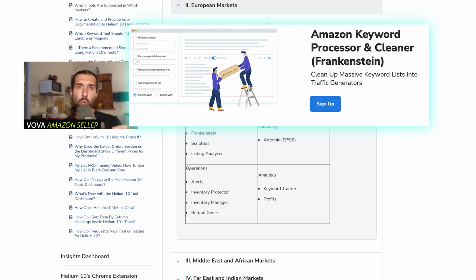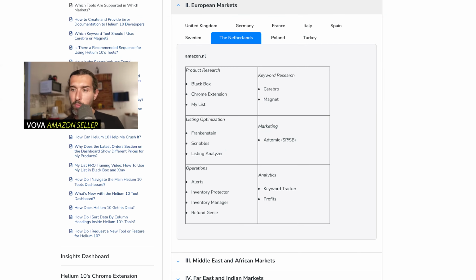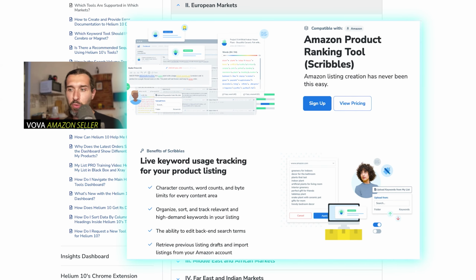Scribbles basically is a tool where you build your listing. So you input all the keywords there that were processed through Frankenstein, that first were processed inside Cerebro and Magnet, then extra processed through Frankenstein. They're then put into Scribbles, and there you build your title, your bullet points, your description, and you can generally build a good listing there because this is a tool specifically for listings building.